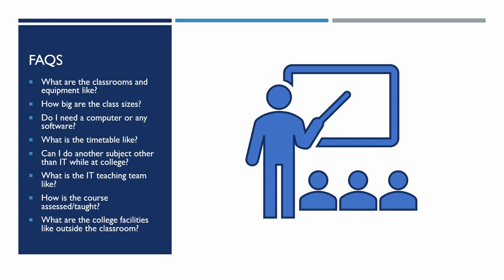What are the college facilities like outside the classroom? The college has 2 different canteens and cafes for students to use, a fully functioning restaurant, a gym, and a hair and beauty salon run by students, which are all open to the public and offer student discounts. There are various breakout common areas throughout the college, which students can use when not in class. There is a library which is open from 9 a.m. to 7 p.m. every day. Also, if you wish to leave campus in your break and lunch, the town centre is a short 15-minute walk away.